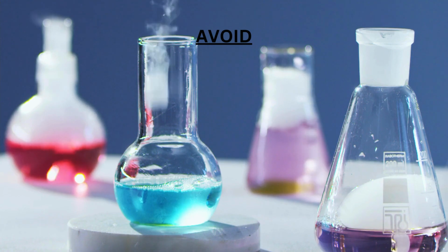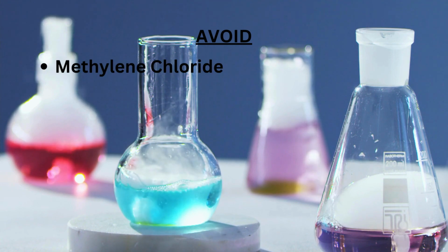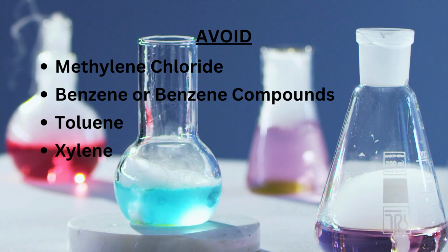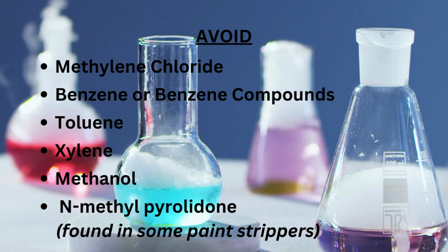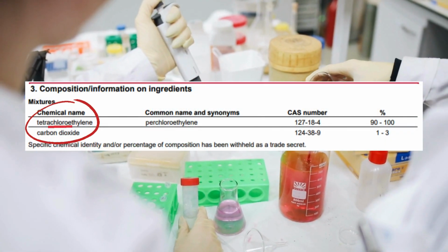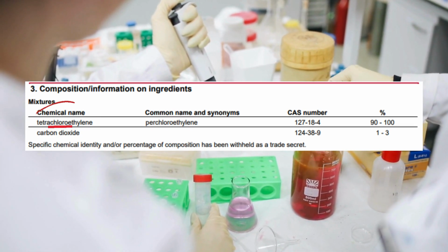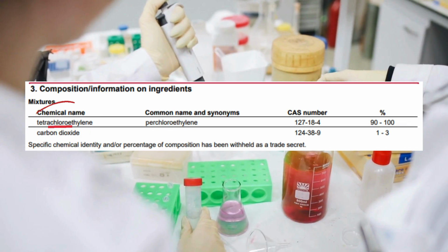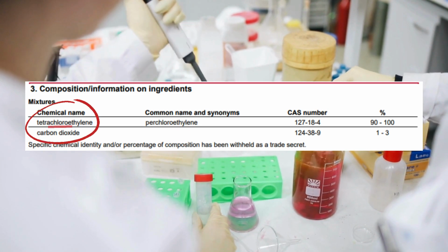In paints, thinners, and paint strippers, avoid chlorinated solvents and these ingredients: methylene chloride, benzene and benzene compounds, toluene, xylene, methanol, and N-methylpyrrolidone found in some paint strippers. To identify whether your solvents contain any of these concerning ingredients, look at Section 3 of the SDS. Chlorinated solvents can be identified by any ingredients that have chlor in the name. EcoBiz staff can also help you review SDS for toxic ingredients.